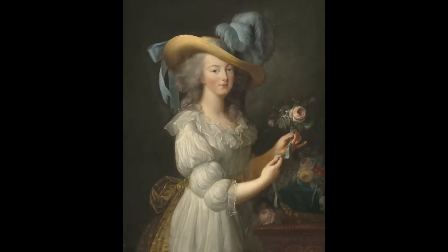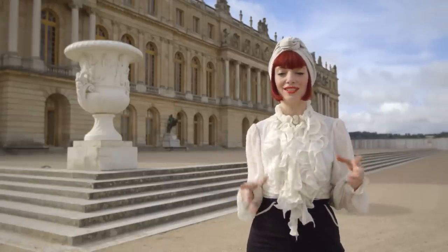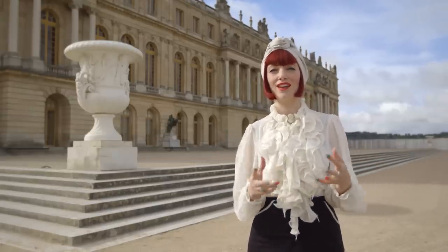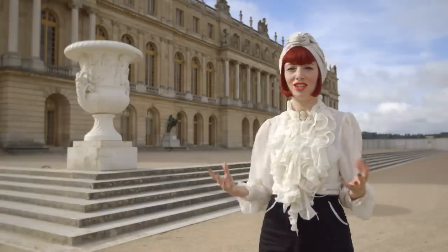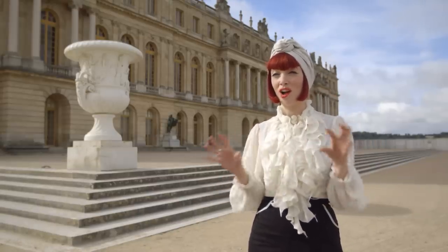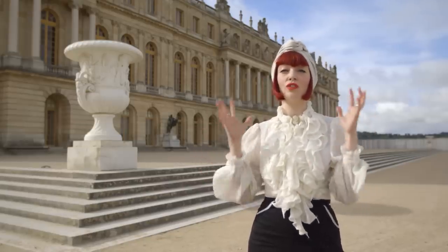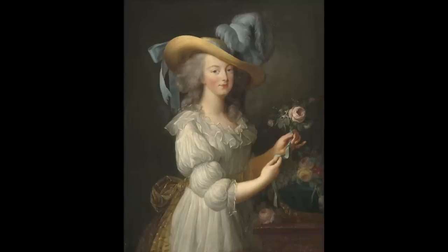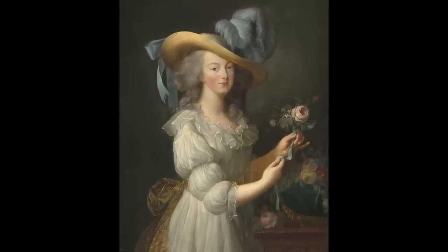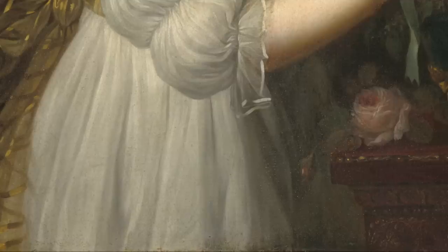When this portrait was unveiled, it caused huge damage to an already unpopular monarchy. It looks really informal for a court portrait, especially those of Marie Antoinette, who we associate with this very lavish, sumptuous clothing. So I'm really keen to unravel the story behind it. Now, fashion and dress took on a really ideological role during the fall of the French monarchy. So I really want to see what this portrait can tell us about this tumultuous period in history, and especially the place of Marie Antoinette within that.